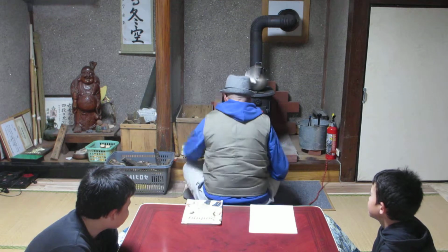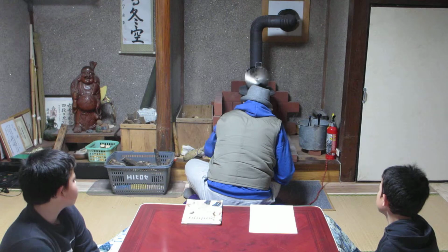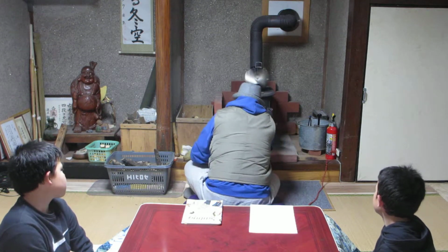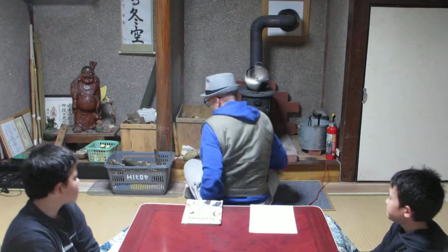I hope we can fit some more wood in here because we just put some on. Oh, that's looking good. Let's put a little piece of wood on there, huh? There we go. Okay.